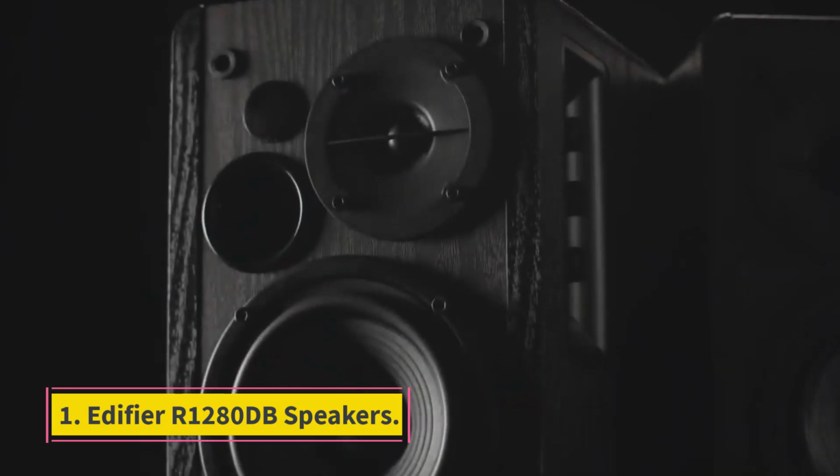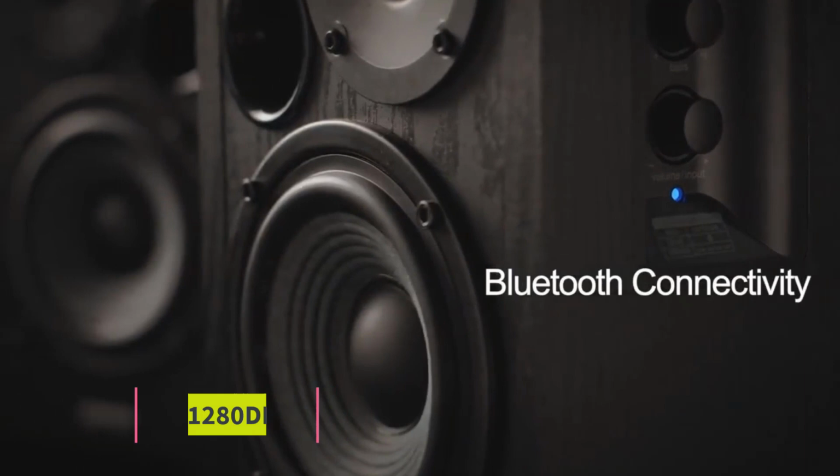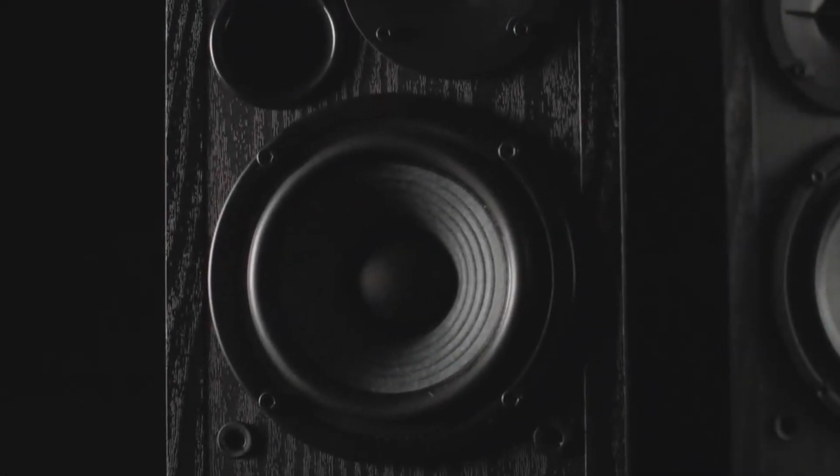Number 1. Edifier R1280dB speakers. You'll appreciate that this pair of speakers is made of high-quality wooden material. This means it's an easy-to-clean option and incredibly durable. It also offers multiple input options and a remote control.